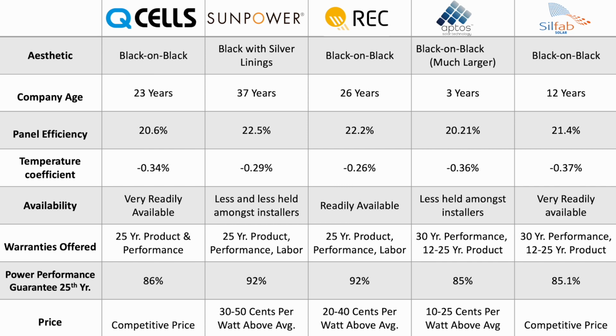The goal is to be as close to zero as possible, which is why I mentioned earlier that the REC panel is superior in this regard.